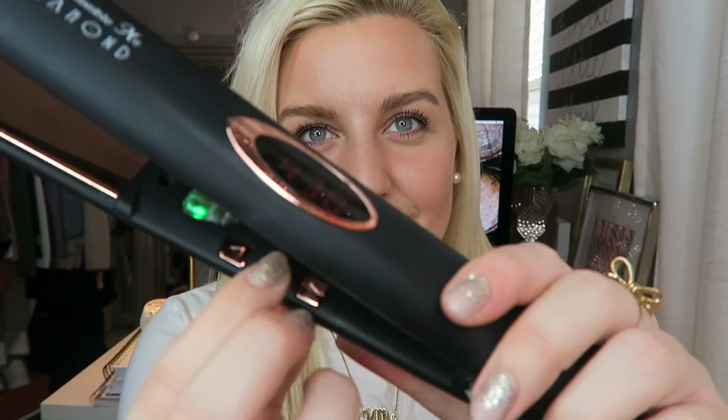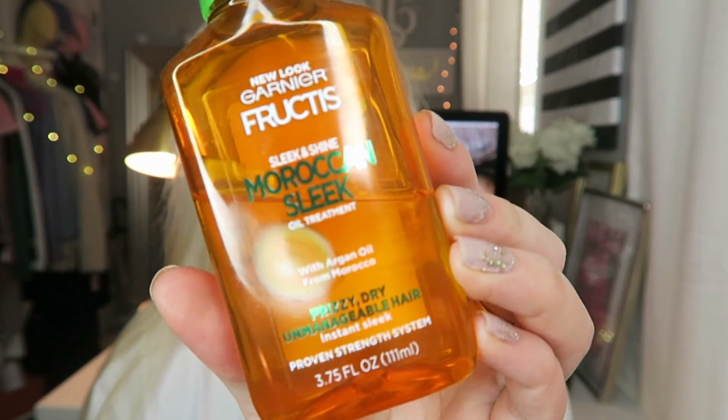And then I turn my flat iron off, and I like to finish off my hair to make it a little bit shiny with my Moroccan Sleek Oil from Garnier. I love this product. It smells like cupcakes, it makes your hair look so shiny, and it just kind of adds a little bit of life to it after flat ironing it.